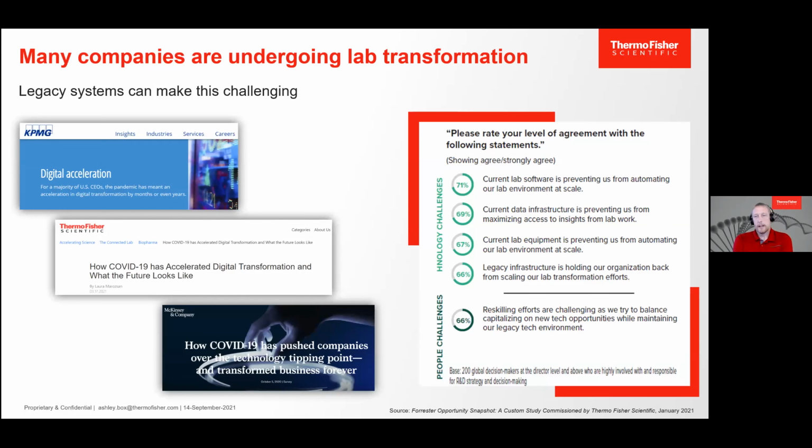Interestingly, I spend most of my days working with our larger customers, some of the leading biopharma customers around the world. And their challenge is really legacy systems. You can see some data here from a recent study done at the end of last year around digital transformation. You can see a lot of the challenges that larger companies are facing is really all about their existing systems, decisions they've taken in the past, current infrastructure that's preventing them from taking advantage of some of these digital technologies and some of these transformative ways of working.